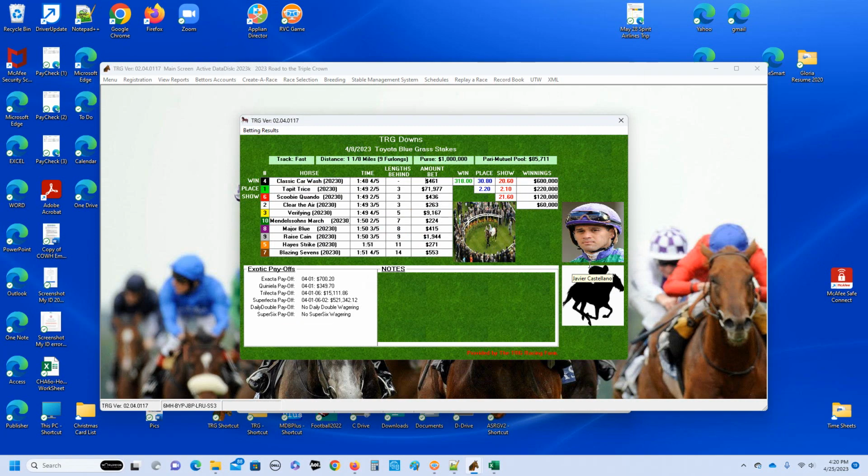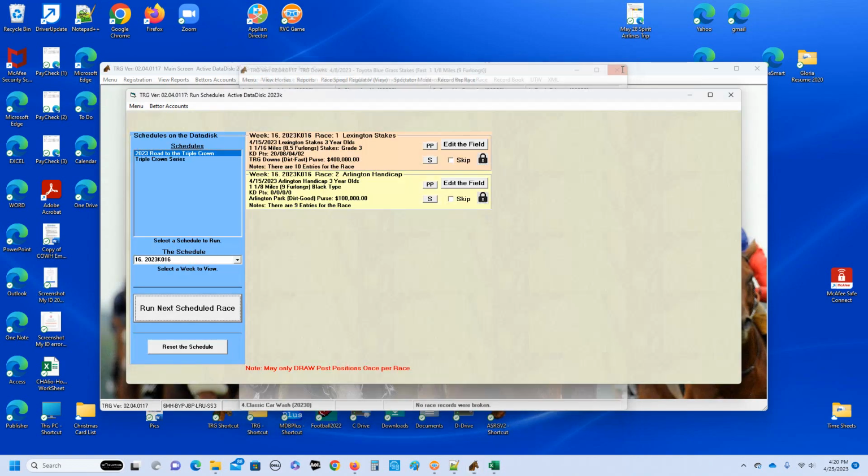And wow, looking at $318 if you bet on Classic Car Wash, he wins. Tap It Twice second, Scooby Boswell third, Clear the Air. Okay, so that ends week 15.